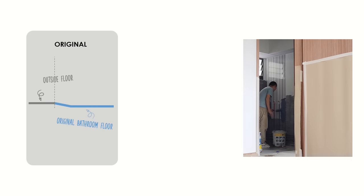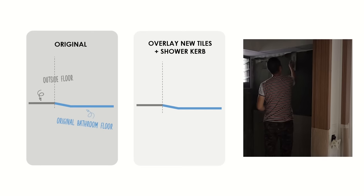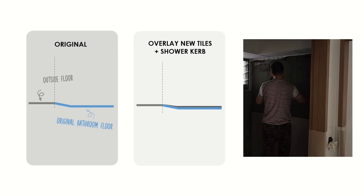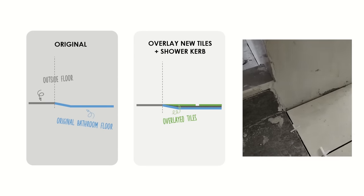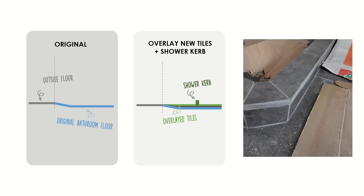As we all know, new HDB BTOs have a 3-year restriction on removal of existing wall and floor tiles. So if you don't like the look and feel of the tiles that came in the flat, the only option is to overlay new tiles, which then levels the bathroom and the outside floor. The most straightforward and practical way is then to install a shower curb.